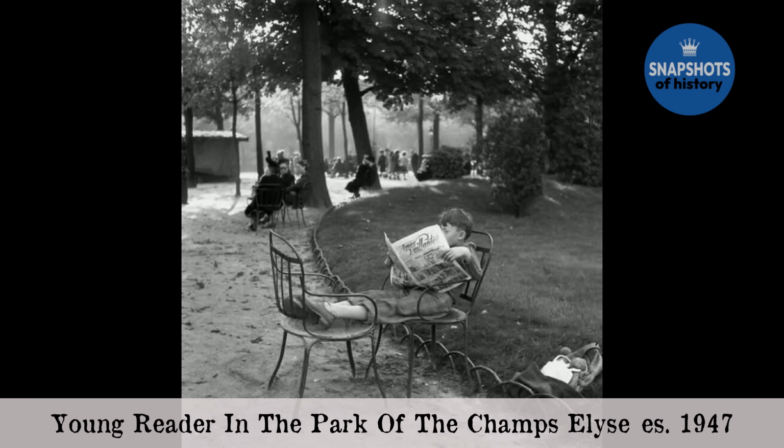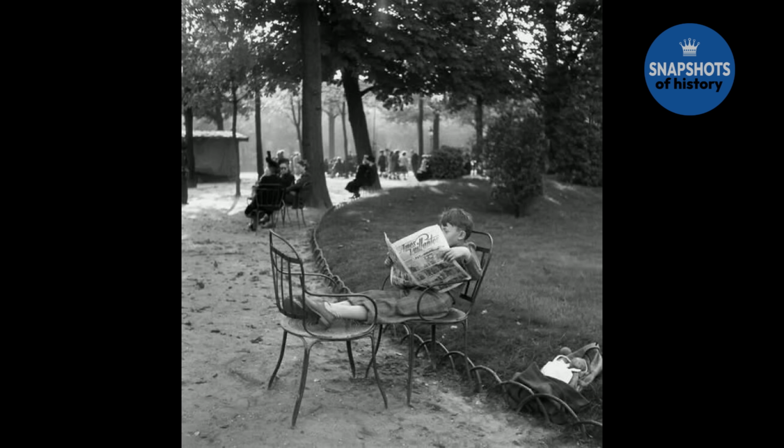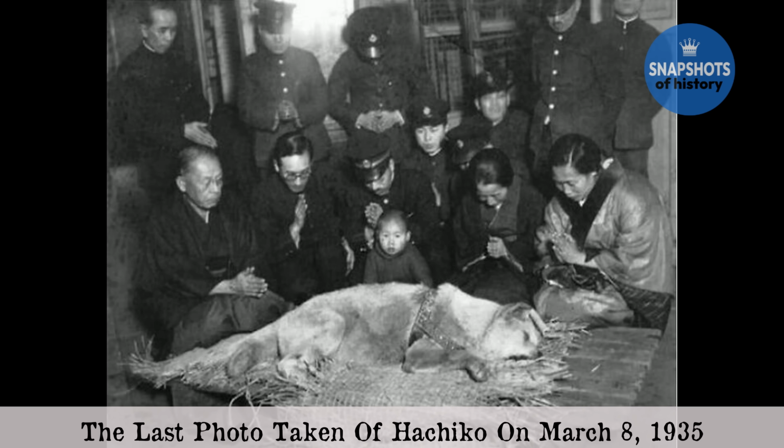Here's a picture of a young reader enjoying a book in the park of the Champs-Élysées. This was taken back in 1947. Here's the last photo ever taken of Hachiko, and it was taken on March 8, 1935.